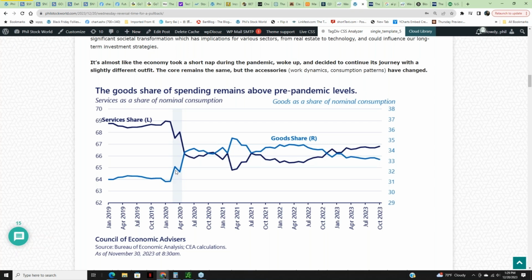While goods, what else are you going to do with your money? People just bought stuff for their house, fixed up their homes, bought furniture, so on and so forth. It was a good time for a while for the goods people. Also, a lot of people work at home now compared to what used to be. And these are major fundamental changes in the economy. And so far, you're not really seeing the big downside to it, but you will start seeing the downside to it.